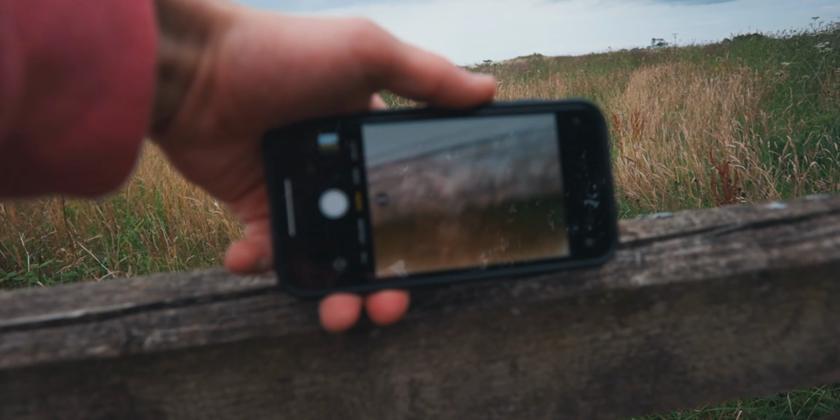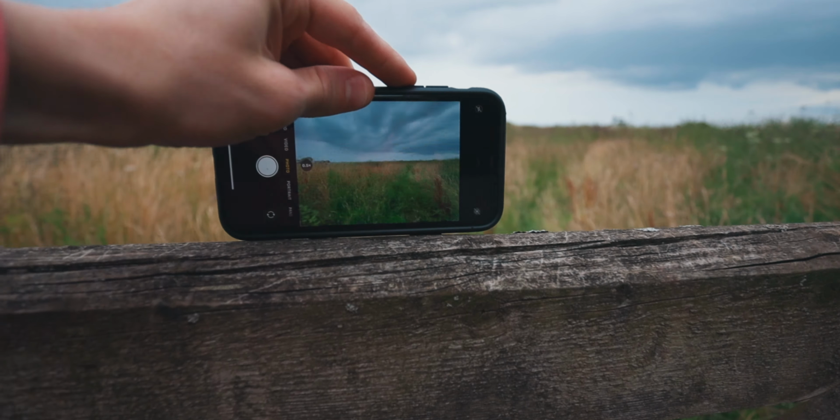Gonna be using the iPhone 11 for this one. Let's get a really nice wide sweeping shot. Nice. So it's just started raining, as usual.